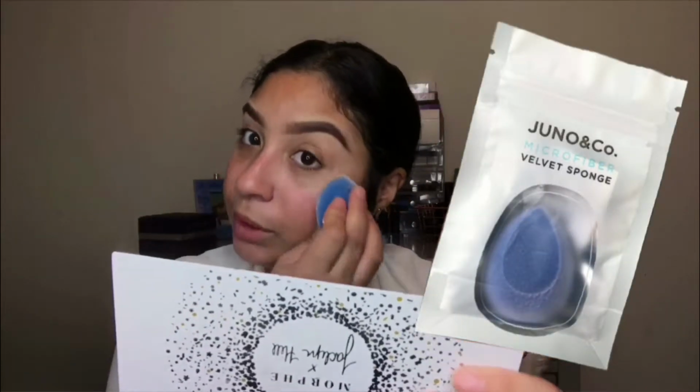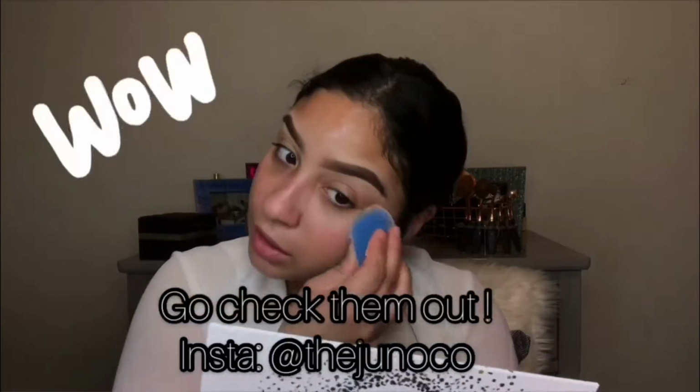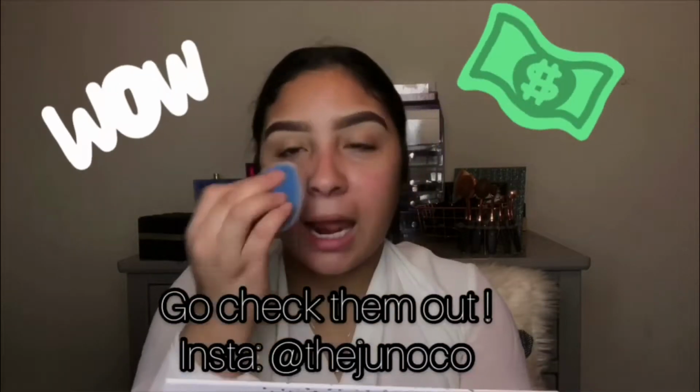So yeah, I'm just gonna blend in the primer with my beauty blender. Fortunately it broke. This is the Juno & Co. Beauty Sponge, and it's only $6. And I did a video reviewing this sponge, and long story short, I love it and I'm obsessed.